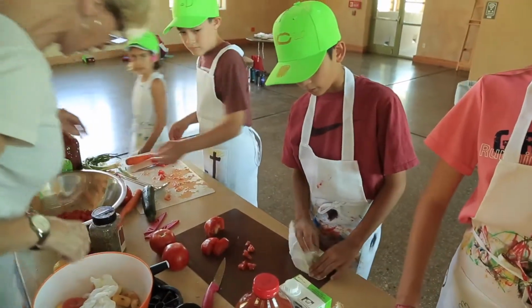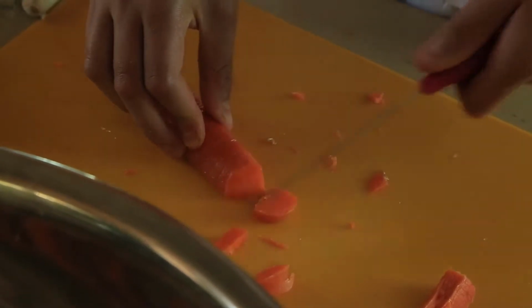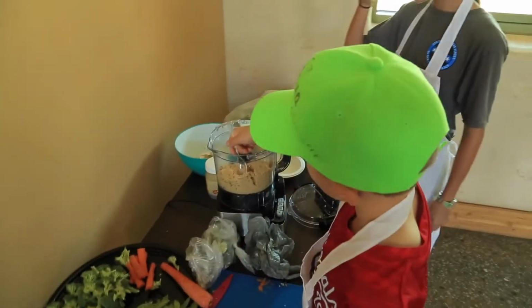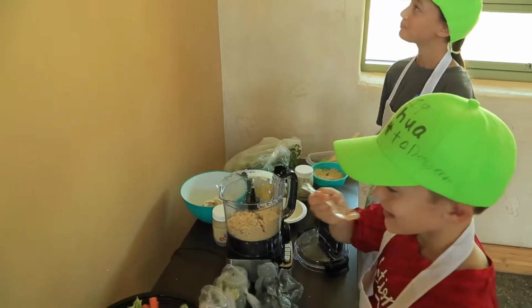Then the course moves to the kitchen, where Chef Deborah takes over, teaching safety, organization, recipe reading, and other culinary skills. Kids also take home a new willingness to try novel foods and flavors, a trait that will benefit them for the rest of their lives.